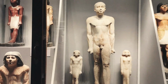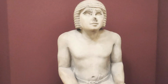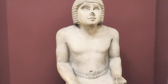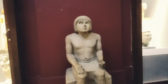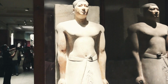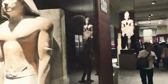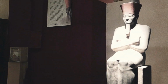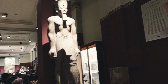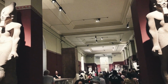Also on the ground floor are artifacts from the New Kingdom, the time period between 1550 and 1069 BC. These artifacts are generally larger than items created in earlier centuries. Those items include statues, tables, and coffins, sarcophagi. It contains 42 rooms, with many items on view from sarcophagi and boats to enormous statues.